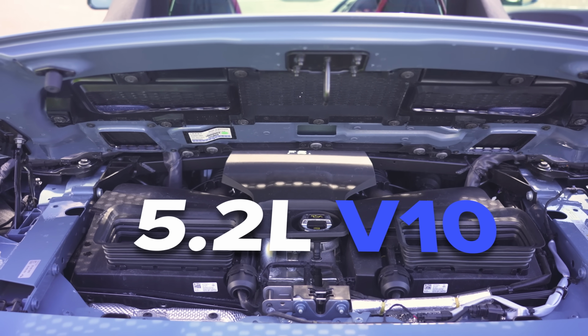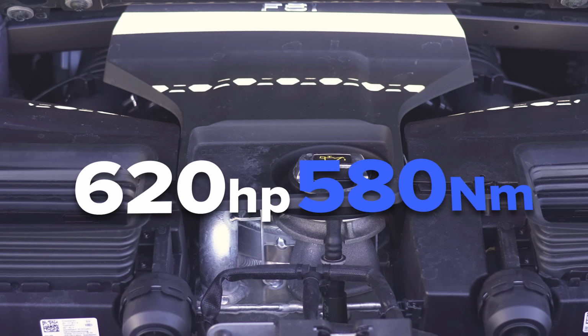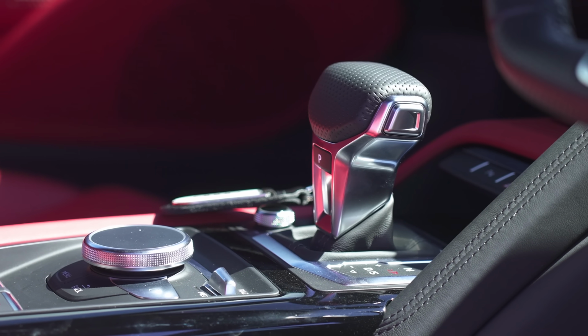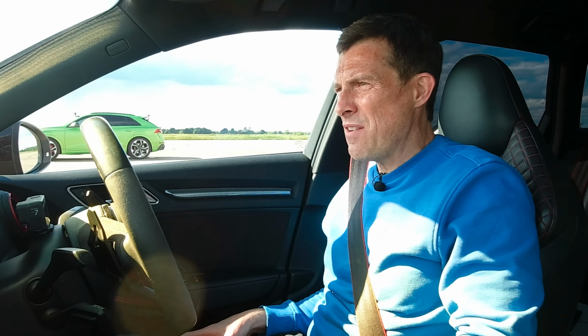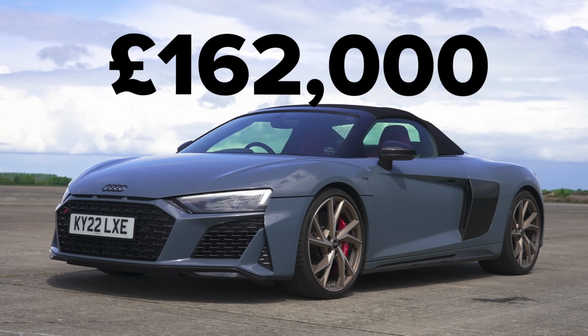Finally, we come to the R8 V10 Performance Spyder. So that has a 5.2 litre naturally aspirated V10 with 620 horsepower and 580 Newton meters of torque. Drives all 4 wheels via a 7-speed dual clutch automatic gearbox with launch control, and that car is quite heavy really for a supercar. It comes in at around 1.7 tons. It's expensive as well, £162,000.